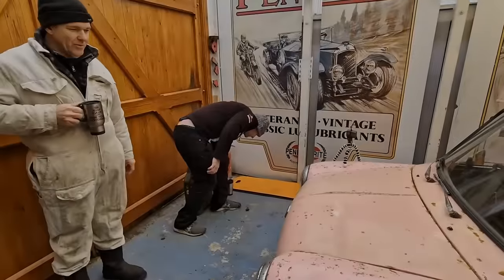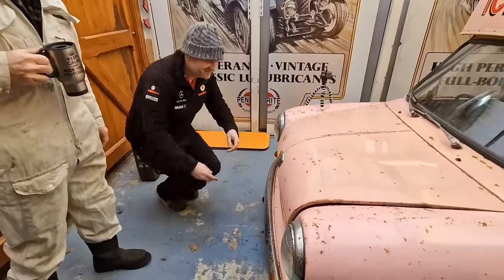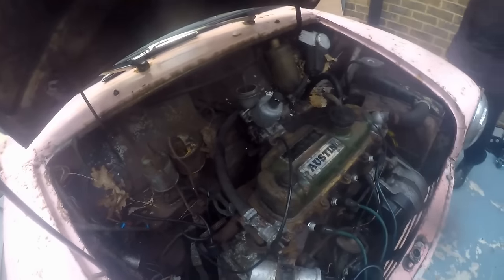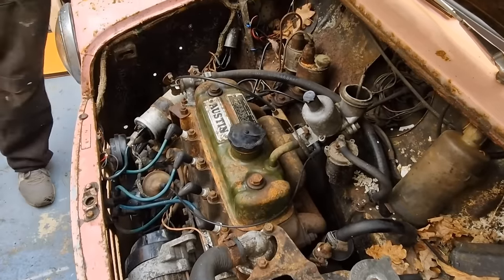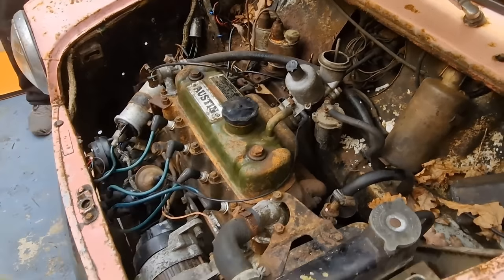Let's open the bonnet and see what we're in. Oh, right. It's one of these. But it does open, just about. It's old. I think we might need to hoover it first, Colin. Take the leaves and the straw out. But hey, that's all right. Originality is what it's all about.